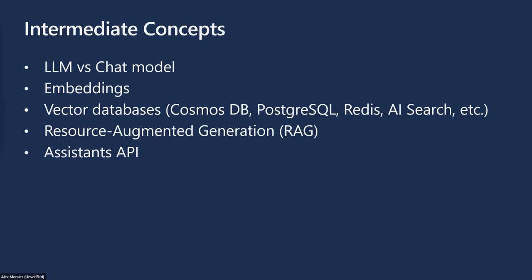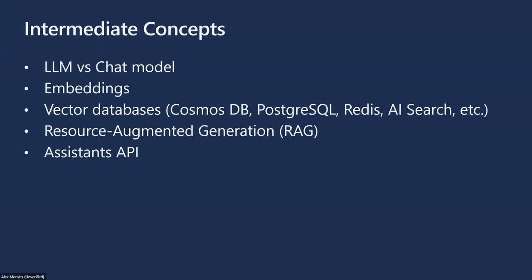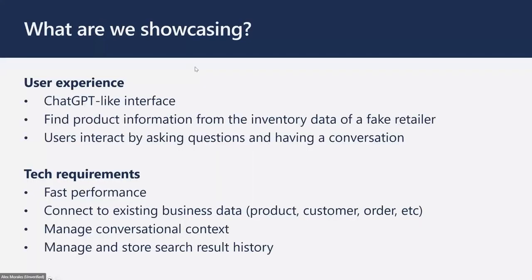All right, so with that, let's move into what we are showcasing today. We're going to look at a GPT-like interface application that is going to let us find product information.